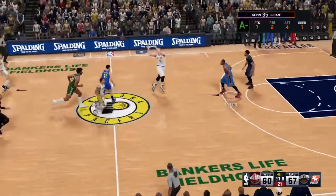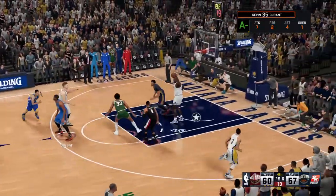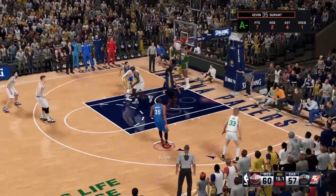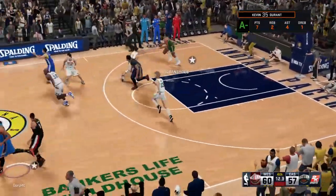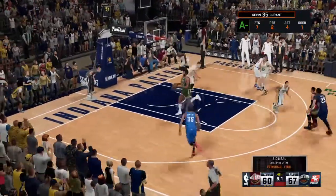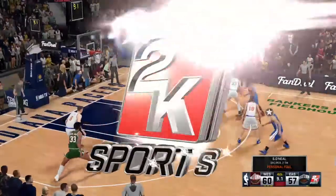24 seconds left in the fourth quarter. They have a chance to tie it up. A 3-ball would do just that. Shaq can't hit. And they commit an intentional foul. We'll see another one of those so they can get into the penalty.